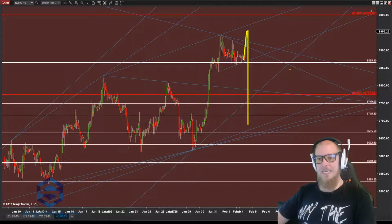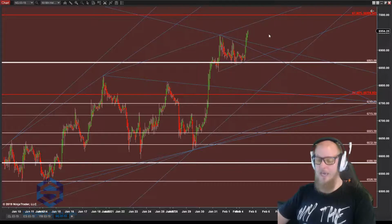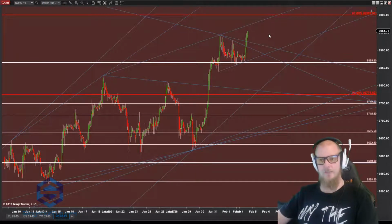But the one big key level that we're looking at, obviously, is the massive bear 61.8. That's at 69.99 and 75 cents. Of course, basically just say 7,000. That will be a big area. And given how aggressively it's rallying up towards that, it's only 50 points away. That might be the magnet that the Nasdaq is looking for to get kind of sucked up into that 7,000 and then look to kind of do what it needs to do afterward.